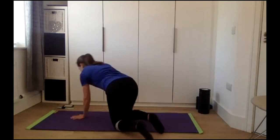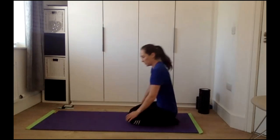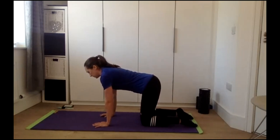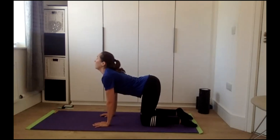So if you come onto your mat or grab yourself a little bit of space, we're going to start with some spinal work. So we're going to come onto all fours. So your hands are underneath your shoulders, your knees are underneath your hips. Okay, and we're going to start with a cat and cow. So you're going to just arch through your lower back, head all the way back up.